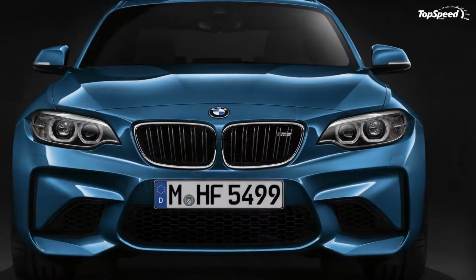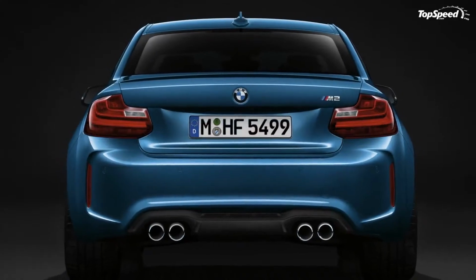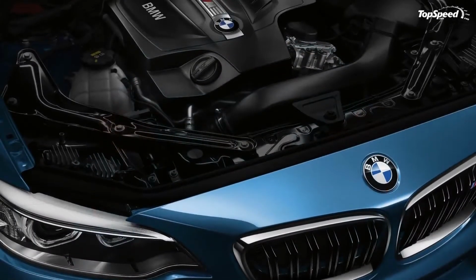2018 model year facelift. Much like most BMW facelifts, changes are rather minimal.